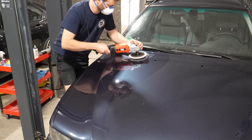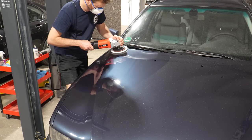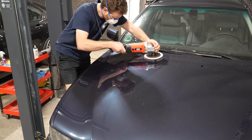At this point, I got so comfortable with the rotary that I went back to the hood to cut and remove some deeper scratches that were bugging me.